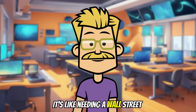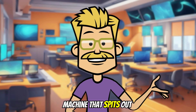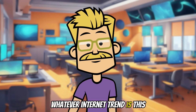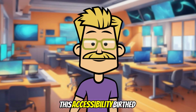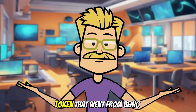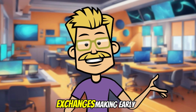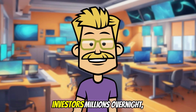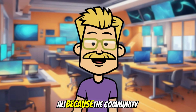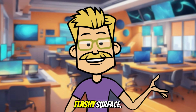It's like needing a Wall Street broker to trade stocks versus having a vending machine that spits out whatever internet trend is this minute. This accessibility birthed icons like Bonkcoin, for example, a dog-themed token that went from being literally given away for free to being listed on major exchanges, making early investors millions overnight, all because the community willed it into existence. But meme coins are just the flashy surface.